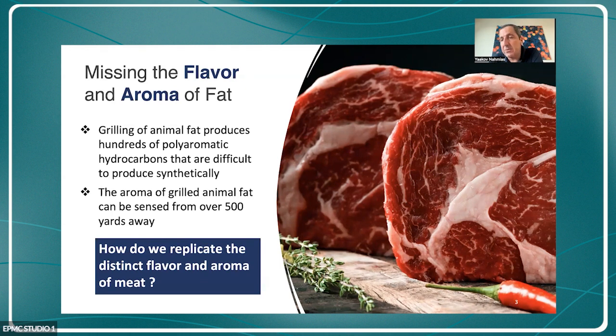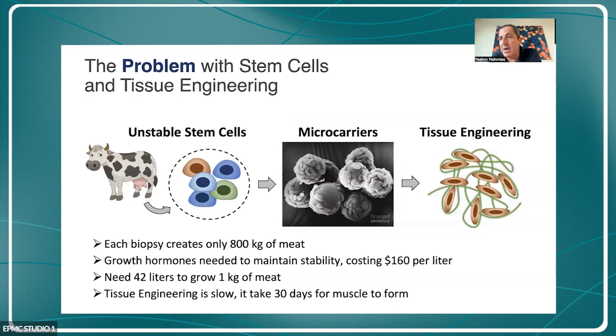The seed to that answer was actually seeded more than a decade ago by Mark Post and others, suggesting that cultivated meat could be the solution. We can grow fat cells. We can take stem cells, which are unstable, but grow them on microcarriers in a way that allows us to make enough of them to make three-dimensional tissues, whether cell sheets or aggregates, that we can then eat. The problem with this method is that stem cells require a lot of growth factors to grow, so they're very expensive.